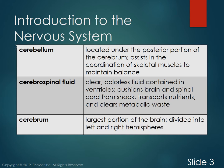Now, there is this special fluid that bathes the brain and spinal cord, and it is called cerebrospinal fluid, and we abbreviate this as CSF. And this cerebrospinal fluid is predominantly made of water, but it does have some sugars and some other minerals and electrolytes and proteins floating around in there. But for all its essential purposes, it is a clear, colorless fluid, and it is created in these little spaces within the brain called ventricles. And I have a picture of that coming up as well.